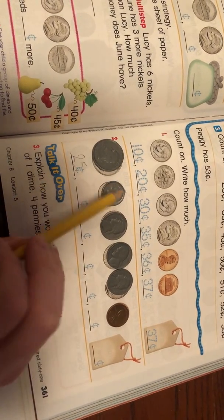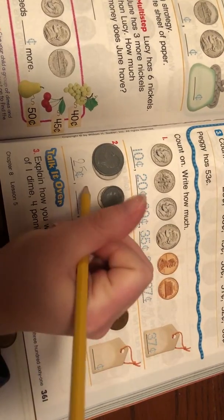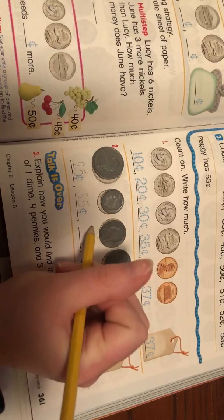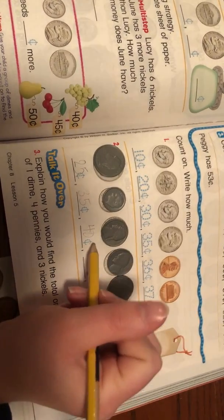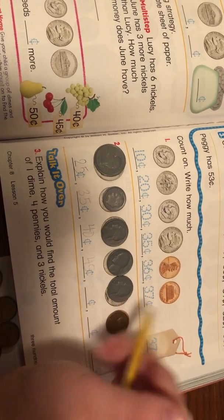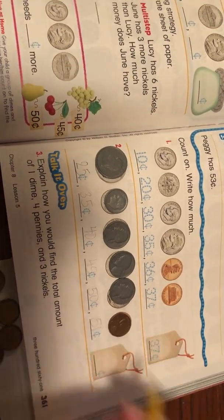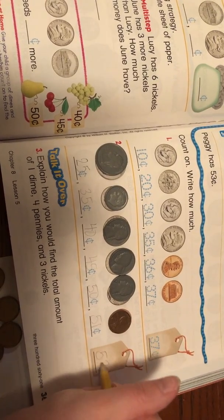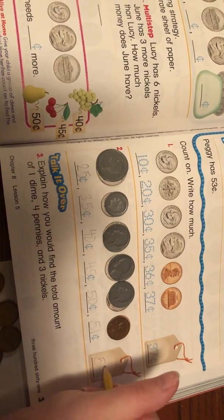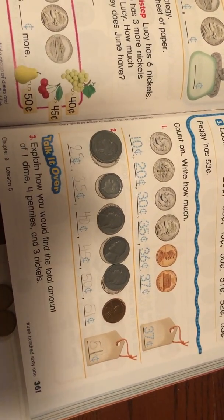So 25 plus 10, 25, 35, 35 plus 5, 40, 40 plus 5, 45, 45 plus 5, 50, 50 plus 1 is 51. So you're going to write 51. And that is how you count on.